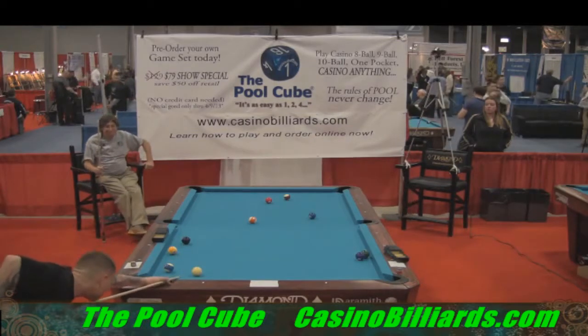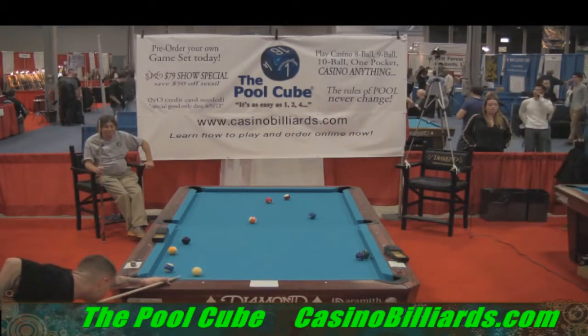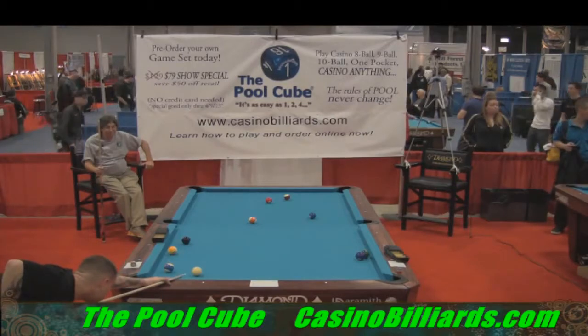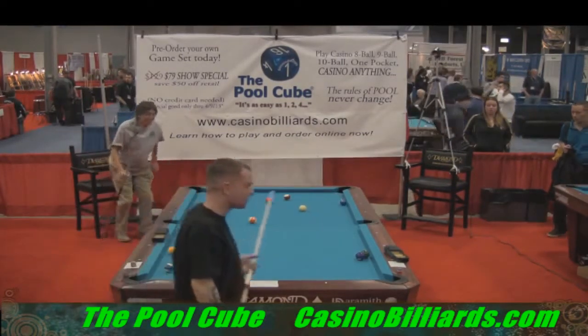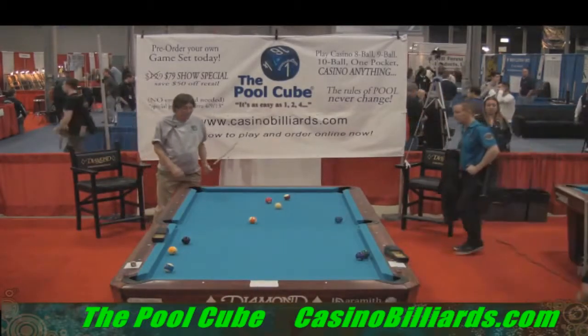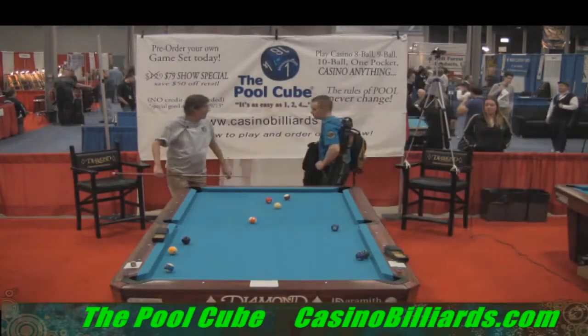$16 is the maximum bet on the small blind pool cube. When they finish this rack, there'll be one more with the small blind, and then they will move to the big blind, which has a maximum bet of 32.